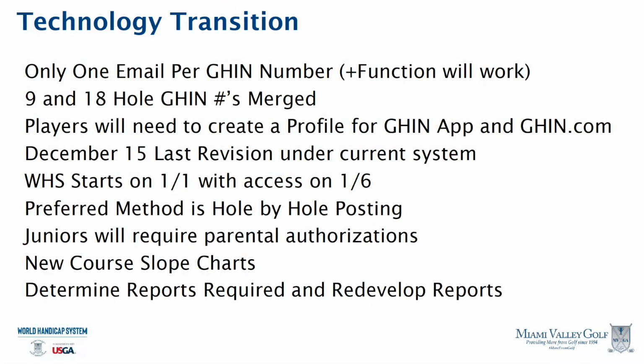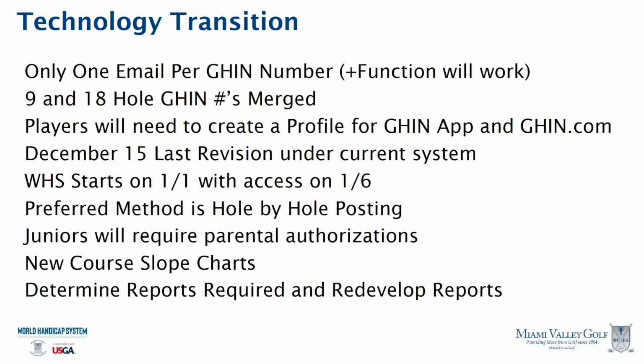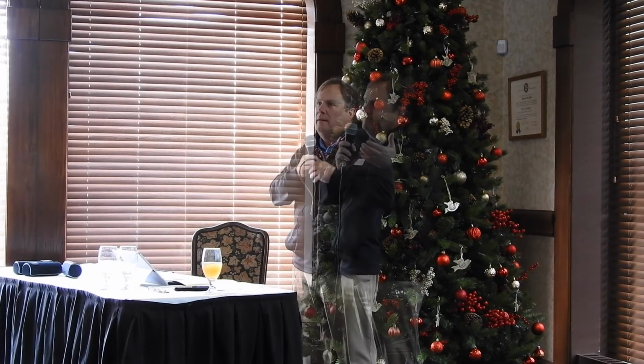New course slope charts. So realize that 13.5 is going to look a lot different across your slope chart in 2020 as opposed to now. Again, this is a printing standpoint. All this is within your system. It's all within your reports from the new admin. Obviously, we're talking about reports. I don't know what you print. I really don't. They need to know what their index is when they go to the tee, or they need to know what their course handicap is. So I think you're going to push as much back to your individual member from a responsibility standpoint as they can tolerate.